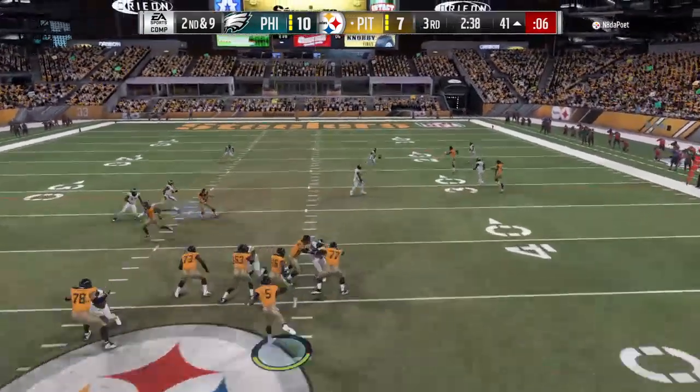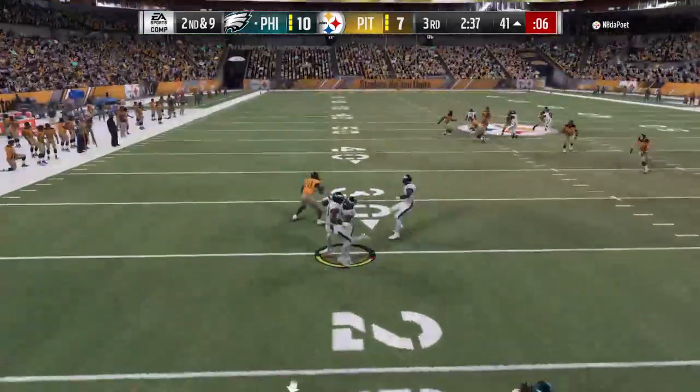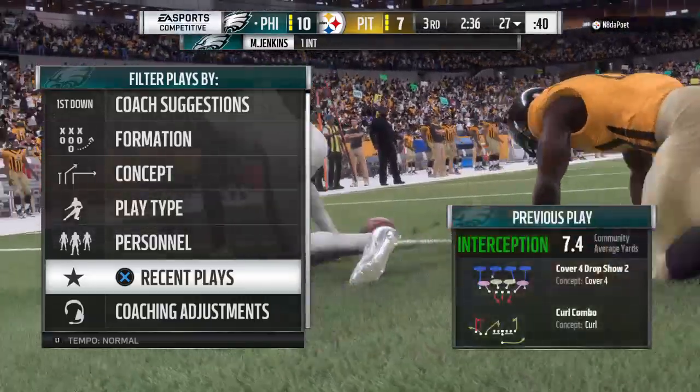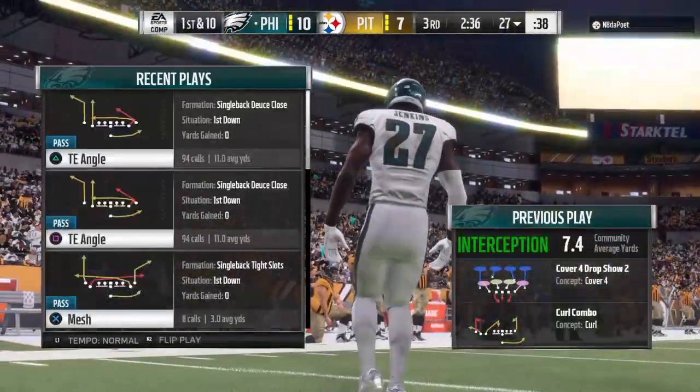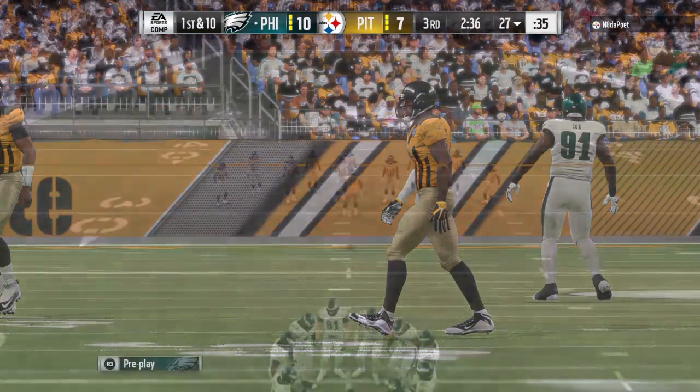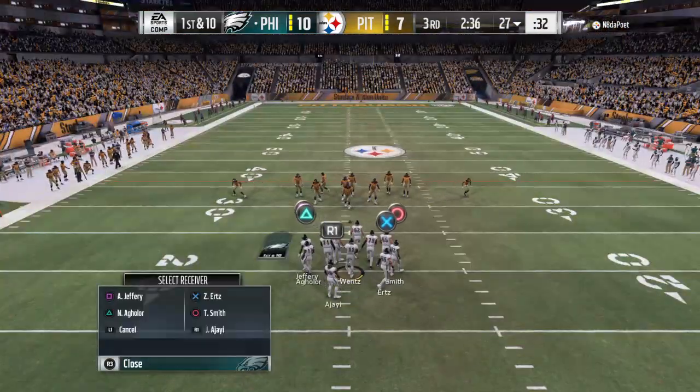Now Dobbs. Picked off by Malcolm Jenkins. And they're going to set up shop at the 27-yard line.